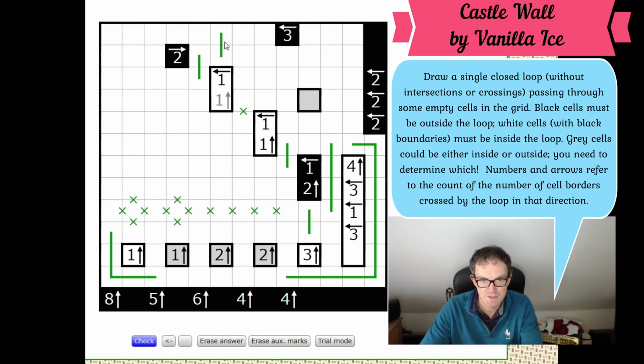But that means we can't have three line segments in the column. So we get the same thing here. We've got a one clue here. So there's one of these as a line segment. So there's only one line segment here. That would be two. That's not going to work. So we can put those in.